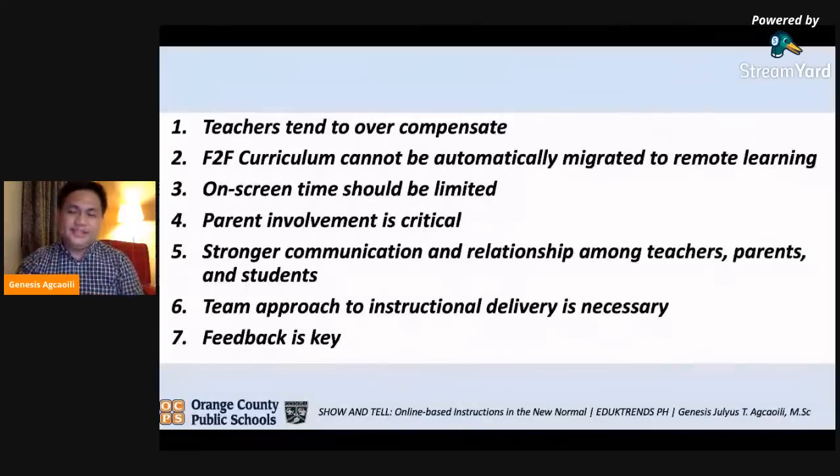How can you seamlessly deliver the topic? Ganun po dapat. So it's a team approach. You're not the only teacher ng estudyante na yon. Huwag mo siyang pahirapan. Kasi yung remote learning pala ang hirap. Okay? And also, feedback is a key. Since you are not there, basically, students cannot get the feedback right away, then you have to do something to give feedback to them para alam nila if they are failing, if they are doing well, or if they need to improve something. Ito yung mga bagay na dapat i-check natin.